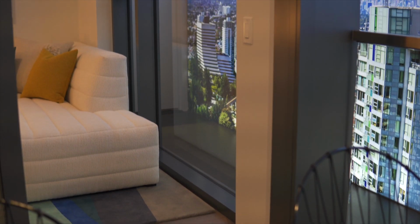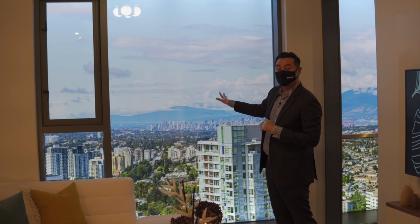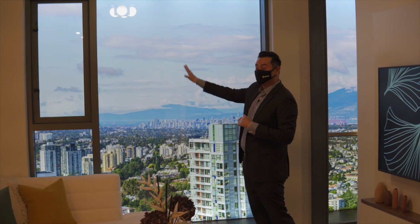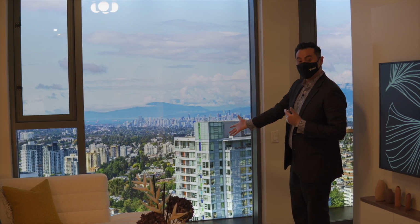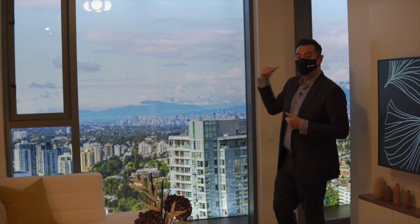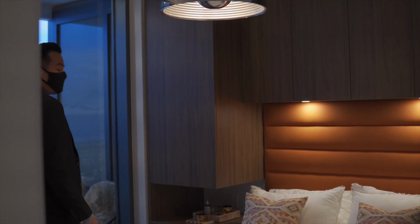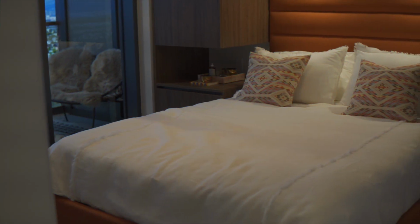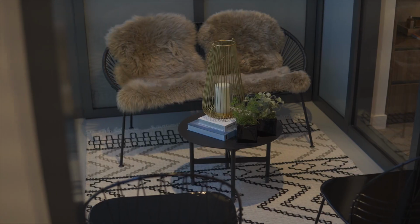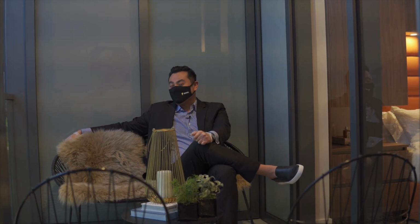This is a picture frame window, what they call punch concrete. So this actually costs more to make versus just floor to ceiling full on windows. So this will help insulate your home better and helps with noise transfer as well. This is the bedroom and this is included. All right, so that was option A. Wait till you see option B.